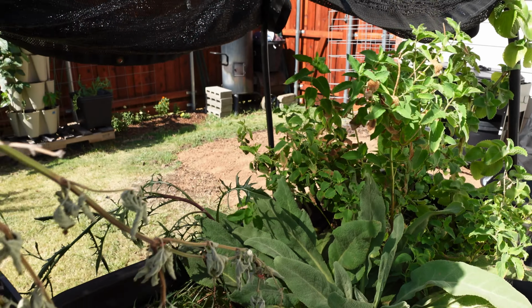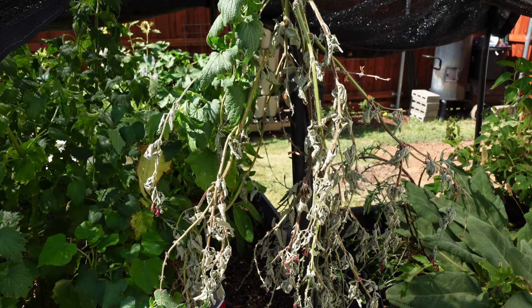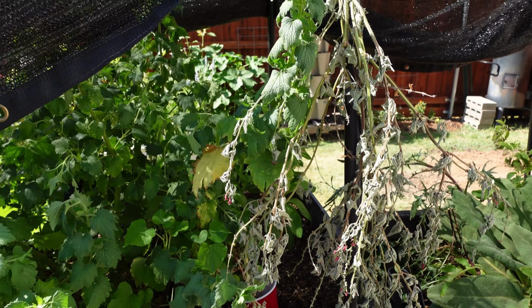So the first question is, will you have a garden in 2023? And my answer to that is yes. Despite the weather, the critters, the insects, I'm still pushing forward and learning how to garden, so I will have a garden in 2023. And I just want to show you what a summer garden looks like in my backyard.